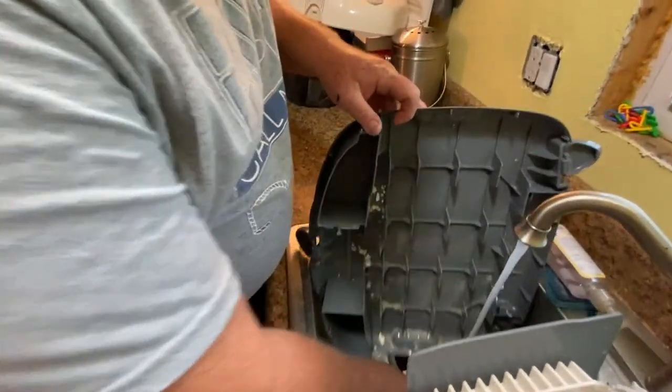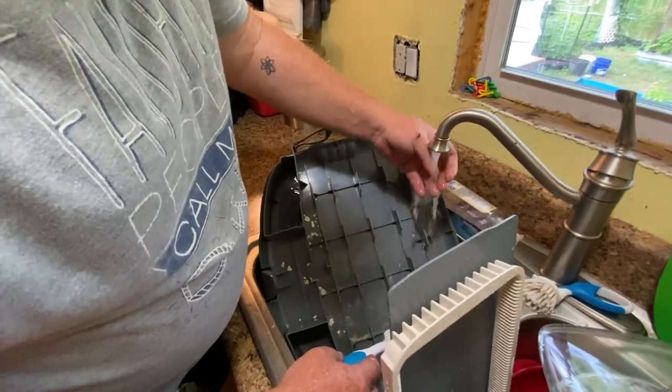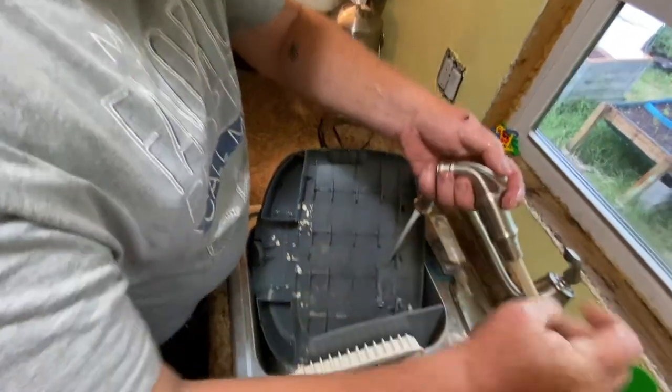Oh, I forgot about that water. Yeah, you forgot about the water. If you want to use this, yeah, you can use the sprayer. Just be careful with spraying everything.